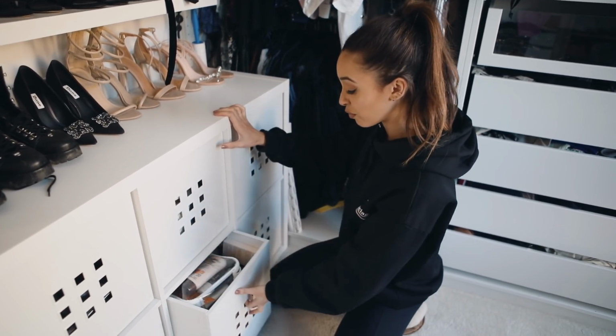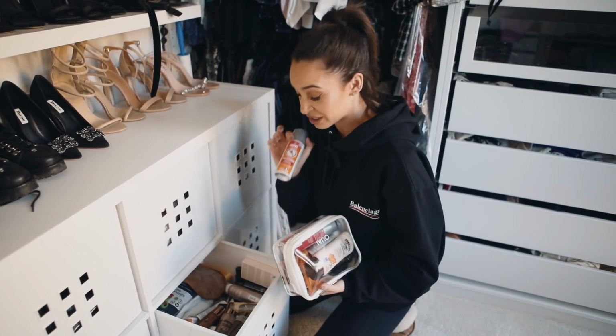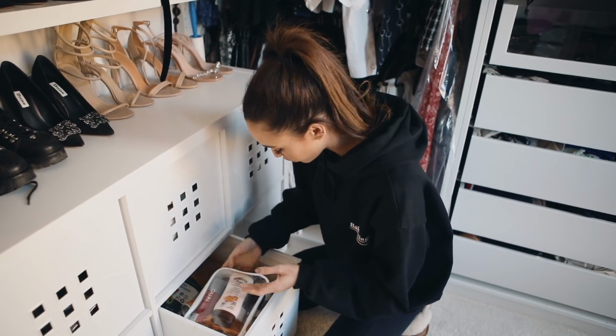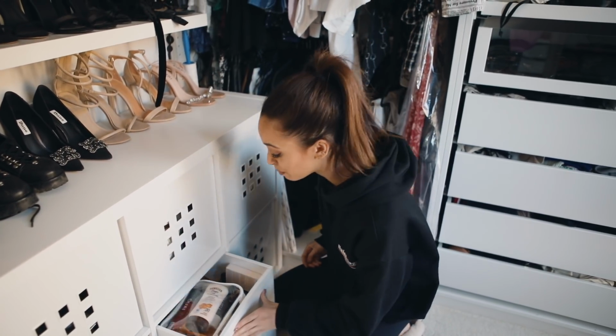Under here we have more body. So this is for my SPF and any of my fake tan. And I've also got insect repellent, which I take every time I go away. So I've got body blurs, I've got fake tans, I've got body oils, body shimmers, there's a lot of Isle of Paradise in here. And then all of my SPFs for both face and body.